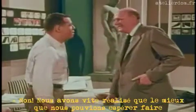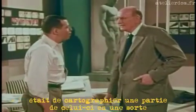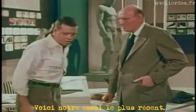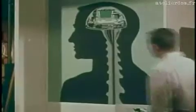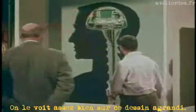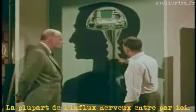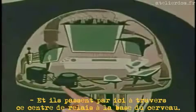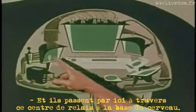No. We soon realized that the best we could hope to do was map a part of it into a kind of electronic headquarters. This is our latest try. And it shows up pretty well on this enlarged drawing. Most of the nerve impulses enter here from the spinal cord. And they pass through here to this relay center at the base of the brain.